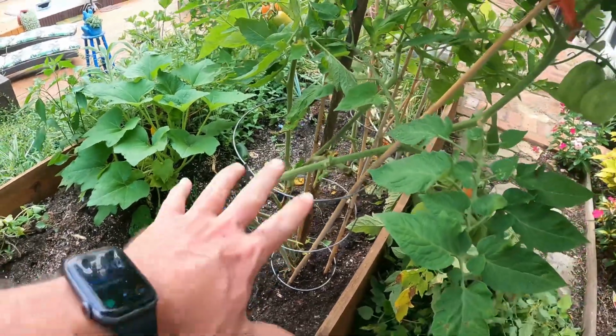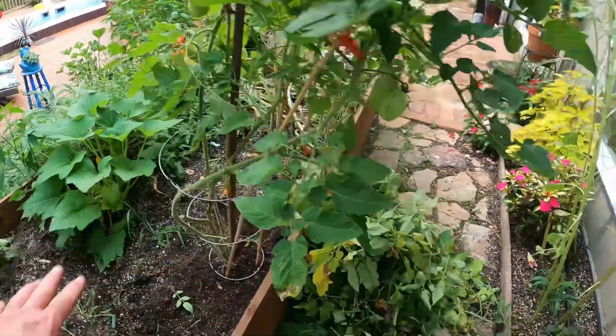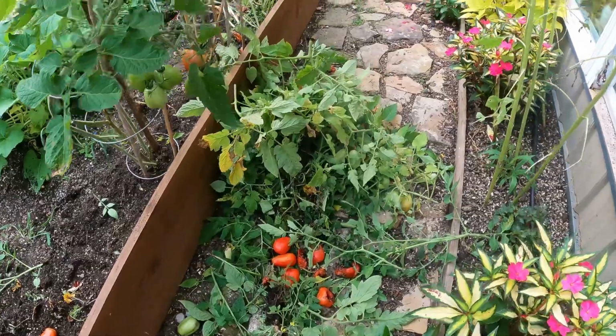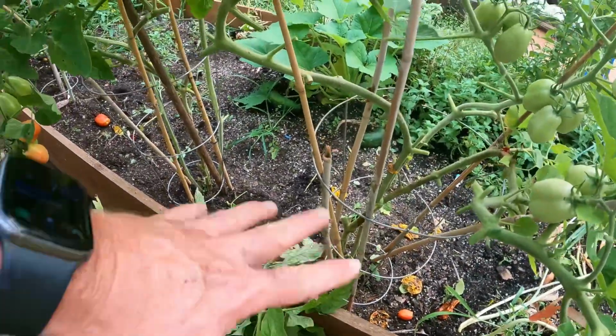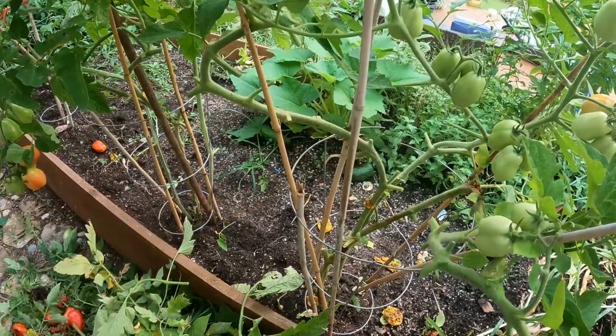But airflow is so critically important to the health of your tomatoes. So you do have to prune them. I mean, look at all that mess right there. Rotten tomatoes and all of the limbs that I pruned off of there. But that airflow is going to be so much better now on these hot, humid, sticky nights. And the tomatoes are really going to thank us for it.